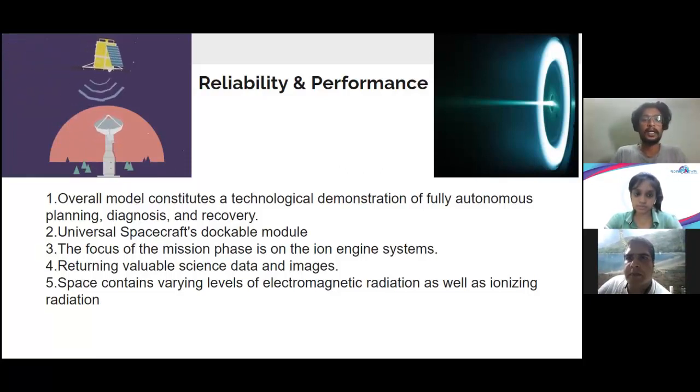Space contains electromagnetic radiations as well as ionizing radiations. We intend to use our microfluidics to protect our satellite from these radiations and make it work as efficiently as possible.